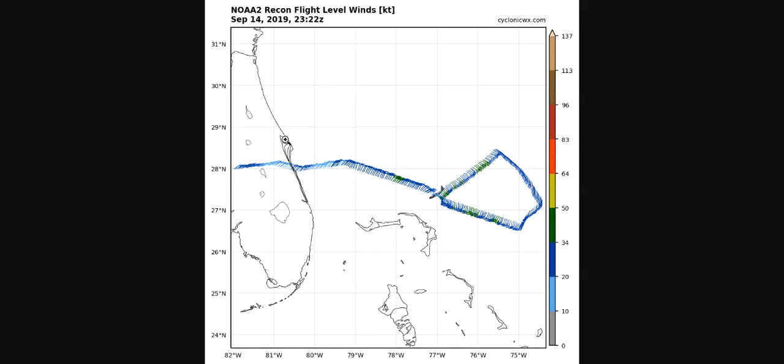Right here we got a reconnaissance pass. We got one earlier. It was right here, the wind shift from the north here. You can see the southerlies here. So there's a wind shift in this area where the plane was flying through, 7:22 EDT today. So it did find 1,003 millibar pressures, which is 2 millibars lower than the 5 p.m. advisory from the National Hurricane Center. So it does seem that Humberto is slightly intensifying, which makes sense given the increased organization.